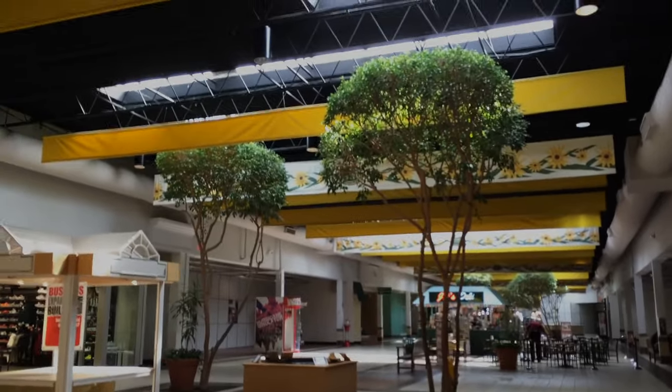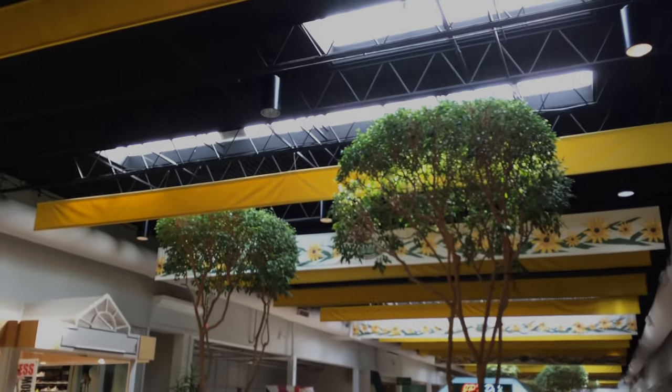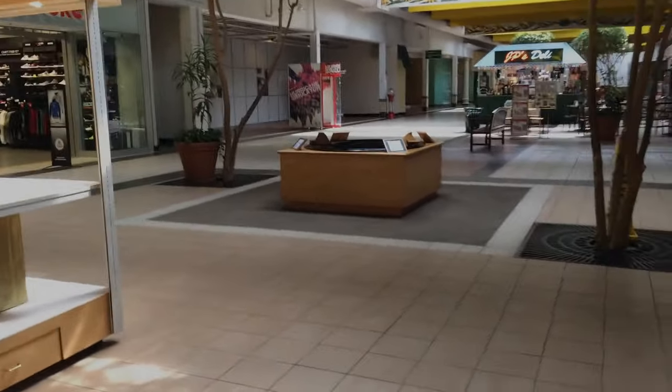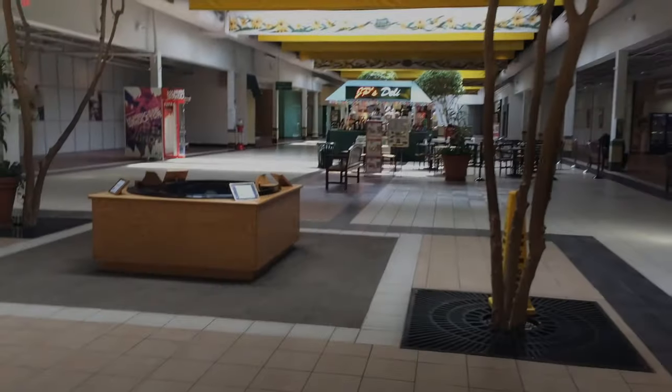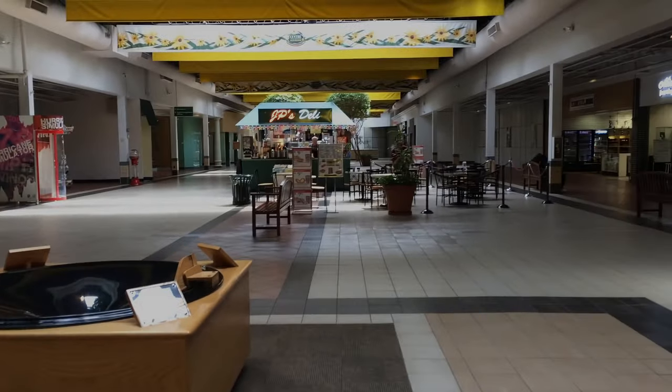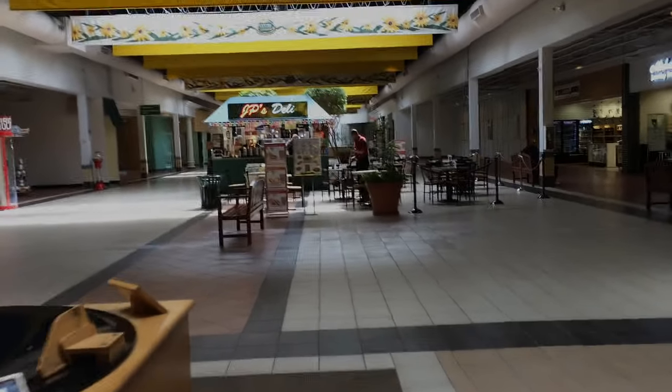So here's looking toward where Target would be, and Target isn't connected to the mall. It's actually a separate building, but it's the same property. Of course, one of the oval wishing wells.